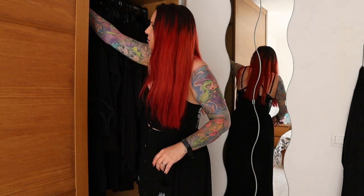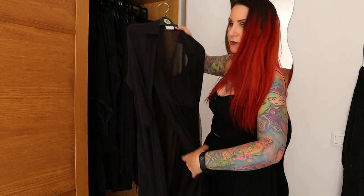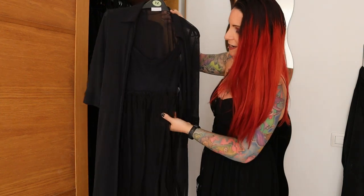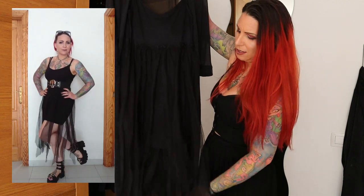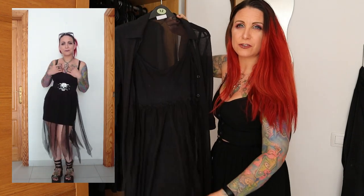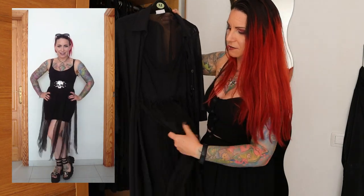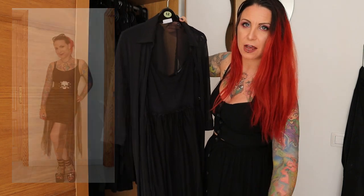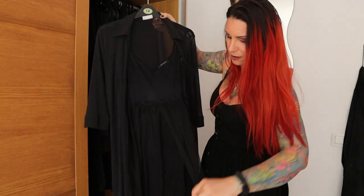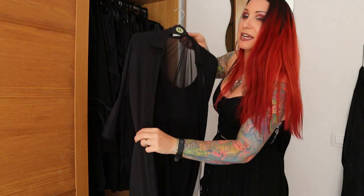And then the final thing that we have in the wardrobe is this Primark dress. It's just a basic black vest top dress, like a long cami dress with these bits of mesh that were sewn to it. It was one long skirt and I cut it up into sections so that it floats in the wind.